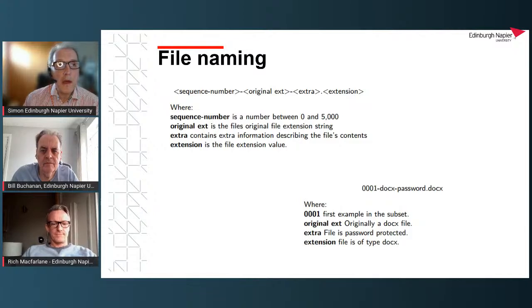when a file is attacked by ransomware, it can change its extension. So using this naming convention, we can determine the original format of the file. We have a field within the file name for extra information, and then we have the extension of the file that it currently has in that data set.